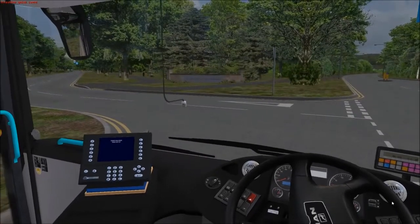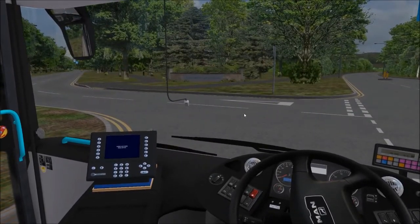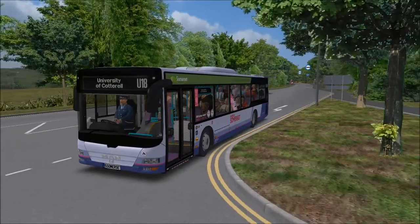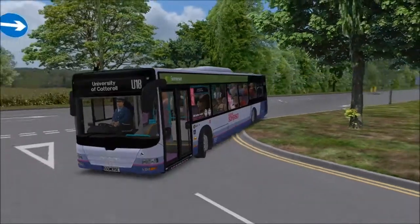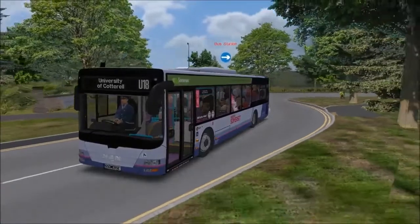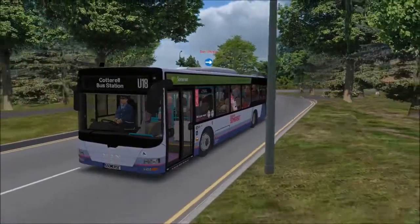I'm just gonna change something here. Just gonna change my desk. Yeah, just change my desk at the bottom of the hill, so it can be changed by the time I get to the top. There we go. Cotterell bus station.